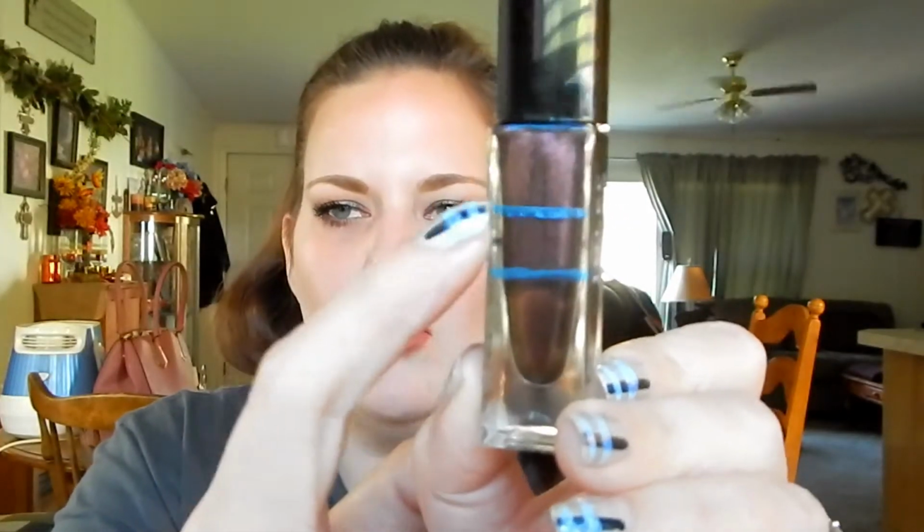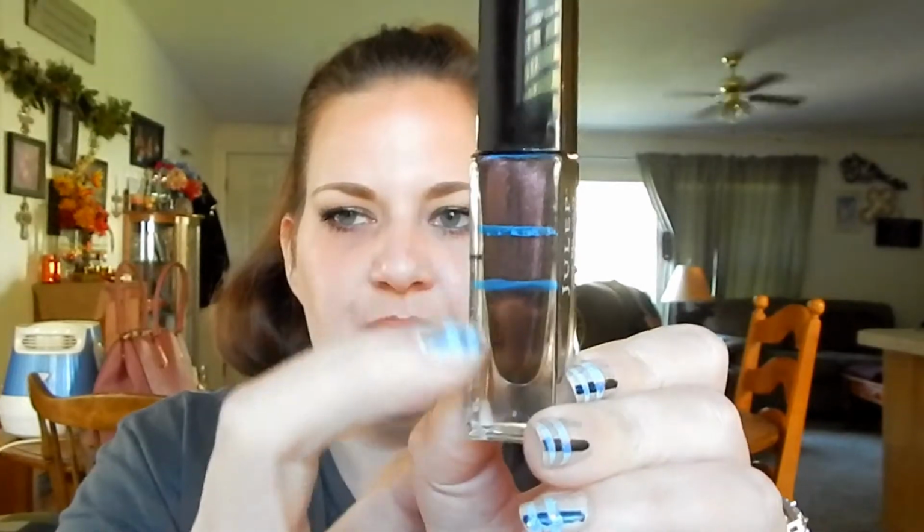Now, I didn't make a whole lot of progress this last time because I did have to put some thinner in this, and I have some Julep thinner. And when you use thinner, make sure that the thinner matches the nail polish. So if your nail polish is 7 free, like Julep is, you need a nail polish thinner that is 7 free also. Otherwise, the thinner isn't going to work very well. So if you have just a regular nail polish that isn't any free, whatever, you need a nail polish thinner that's going to work with that nail polish.